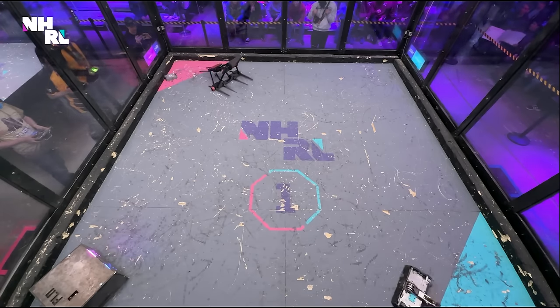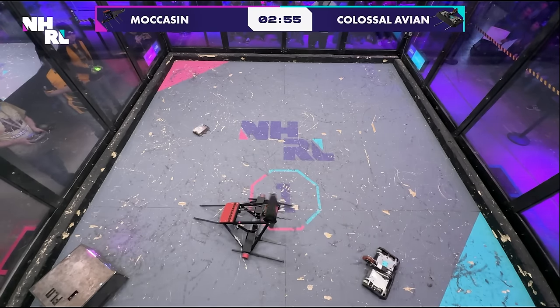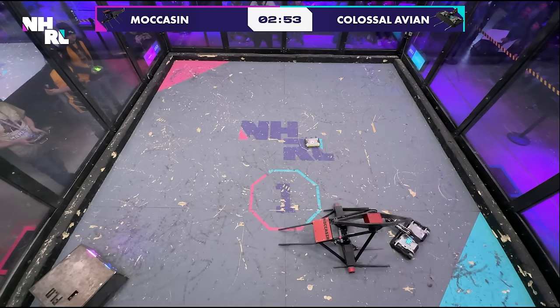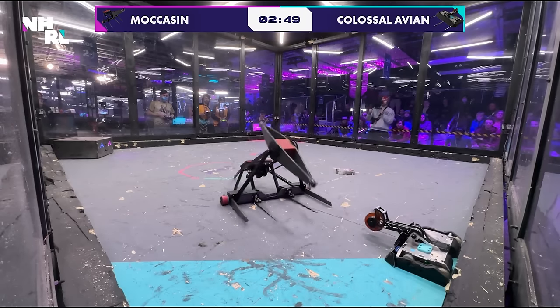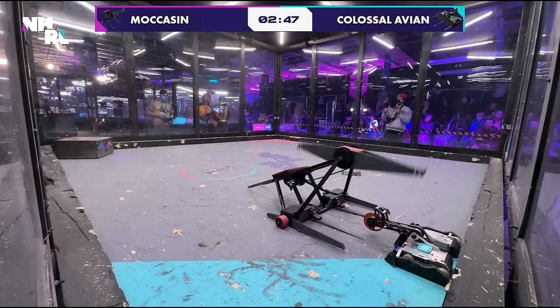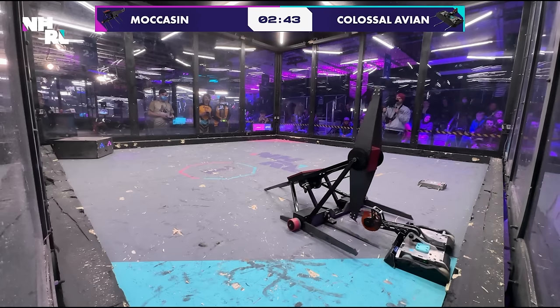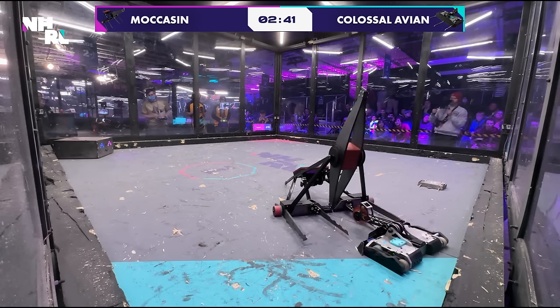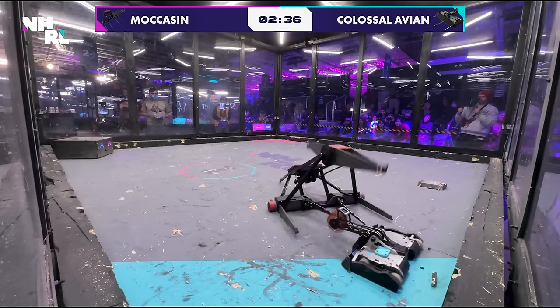The fight now. Moccasin slow out of the gate here, playing it up. Colossal Avian just going right into the front. Arms seems to be stuck in the extended position. I think a lot of things are stuck on Colossal Avian right now. They are having mobility issues. They are having weapon issues. Not how you want to start the finals.